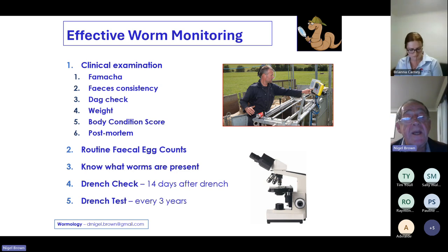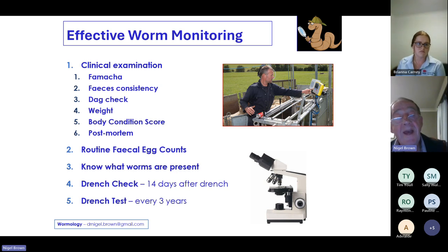But clinical examination is a prime example. What are you looking for? Now, where I put FAMACHA chart, that's a colour chart which was developed, which shows the pinkness around the eye. We've all seen and looked at eyes to see whether they're pale or white, but this actually graduates that. I'll come on to that a bit in the next slide. The consistency of the faeces, obviously could be diarrhoea, but not all worms cause diarrhoea.